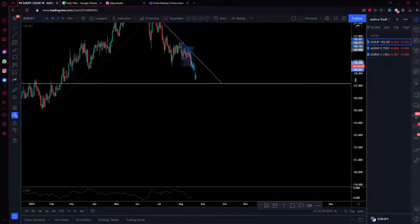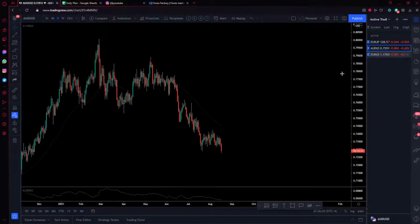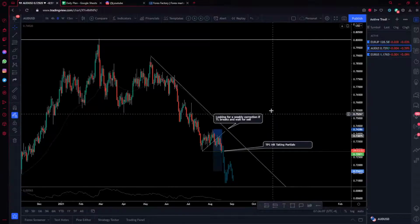And that's pretty much it. Those are the two options, or two scenarios that I'm watching for. Okay, AUD USD.